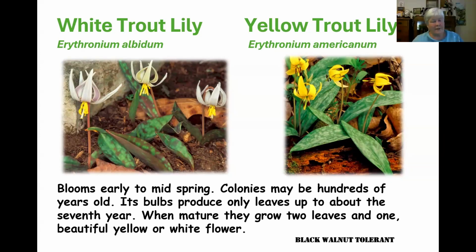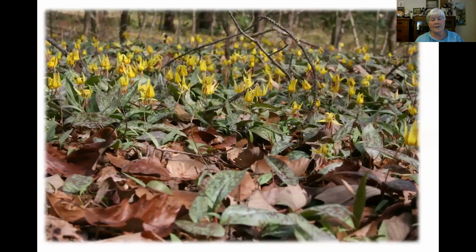And of course, one of the things you commonly see when you find trout lily is large colonies. And it takes about 8 years, I'm told. I have it growing back in my woods, so I'm not really timing how long it takes from a seed hitting the ground until it is blooming. But I'm told it's 8 years from the seed drops until you have a mature plant that's blooming.